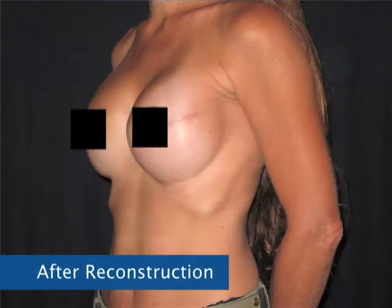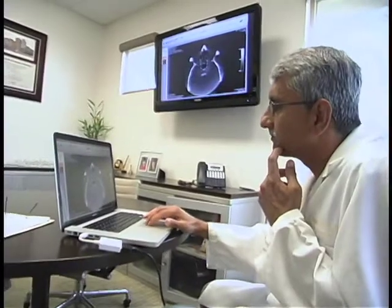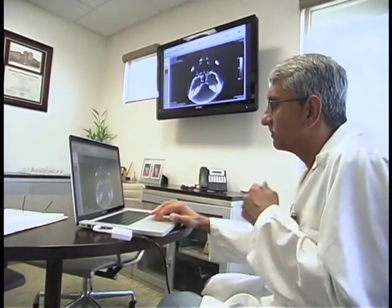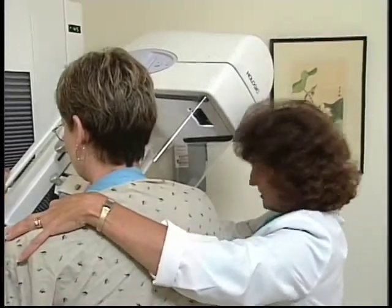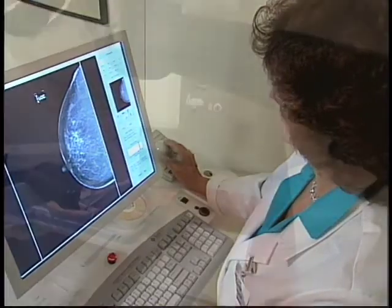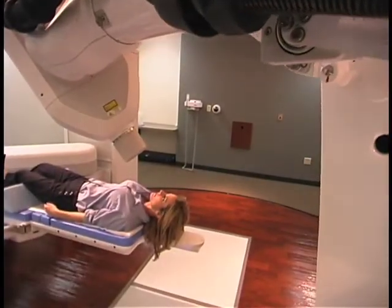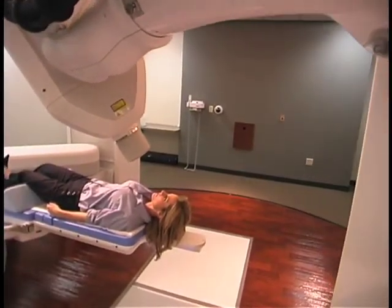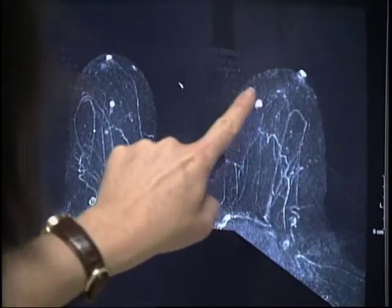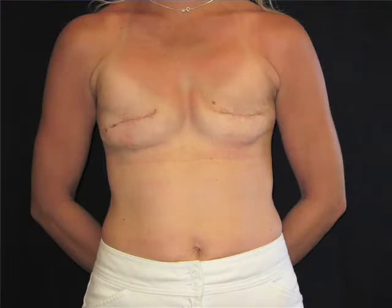The reconstructive aspect of it depends on many factors, including what stage the disease was when the patient was diagnosed, whether the patient is going to need radiation, and whether the patient is going to have further surgery. In a low-grade, low-stage breast cancer, reconstruction can be accomplished at the same time as a mastectomy. The process of reconstructing a new breast takes several months to a year to complete.